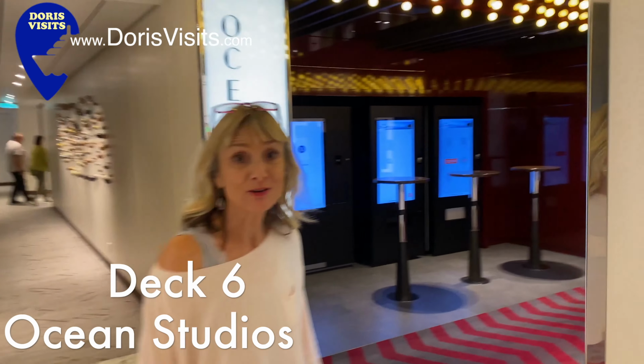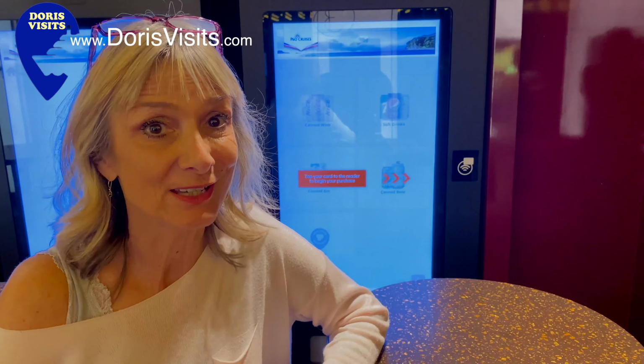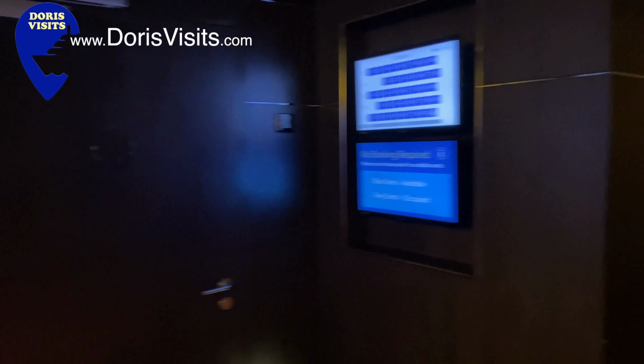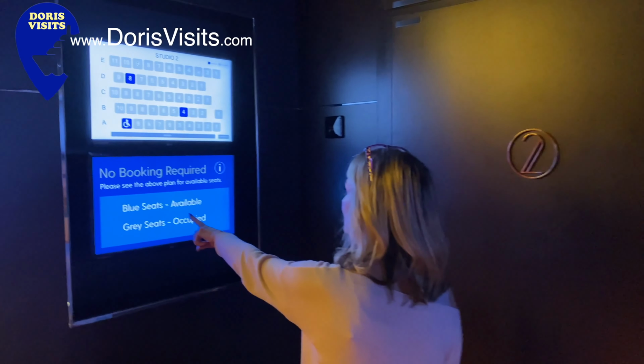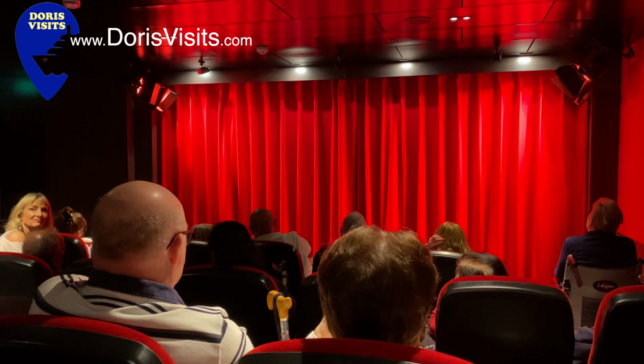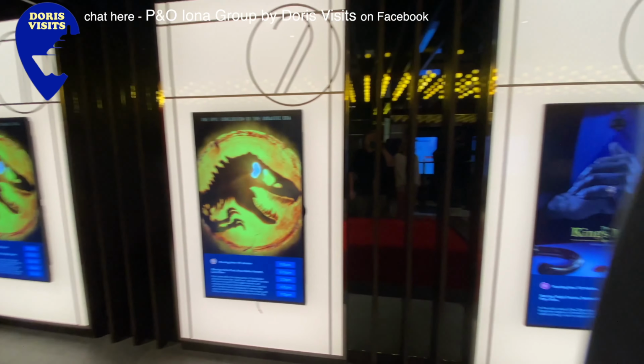We're just going into Ocean Studios to see Jurassic Park. And on the way into the cinema, if you're thirsty, you can use the vending machines to buy a can of beer. Oh, there's only two seats available. The cinema is very comfy and caters for all age groups. It's quite popular on sea days, so make sure you book in advance.